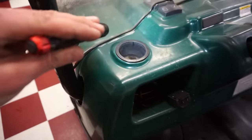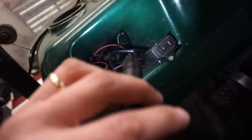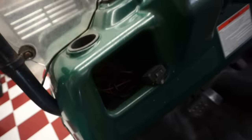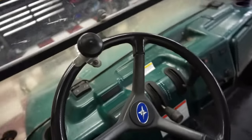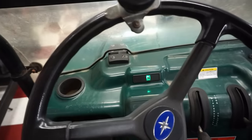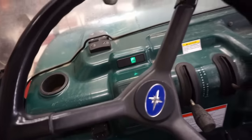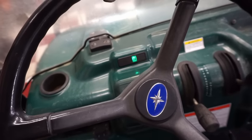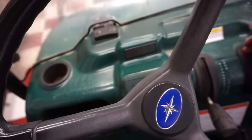You got a cup holder, you got the winch controls right here. Big container for stuff. Steering wheel with the knob. And then when you start this thing up or turn the key on, you can see the neutral, and then reverse, low and high. Looks like the high light doesn't work.